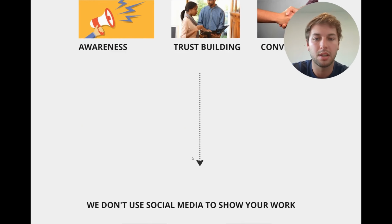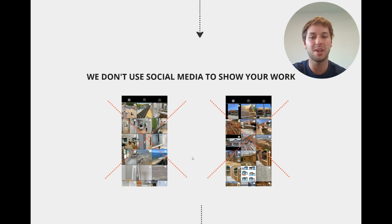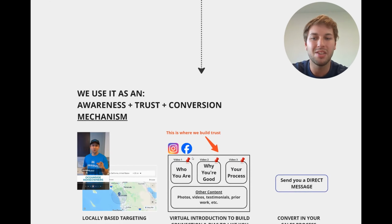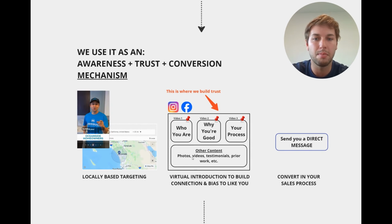That means we do not use social media to show your work. If you're a contractor right now and you're posting work in progress, it's fantastic that you have content and you're starting to post it online, but this is not a way to build trust, a human to human connection. What we want to be doing is using it as an awareness and trust building and conversion mechanism.